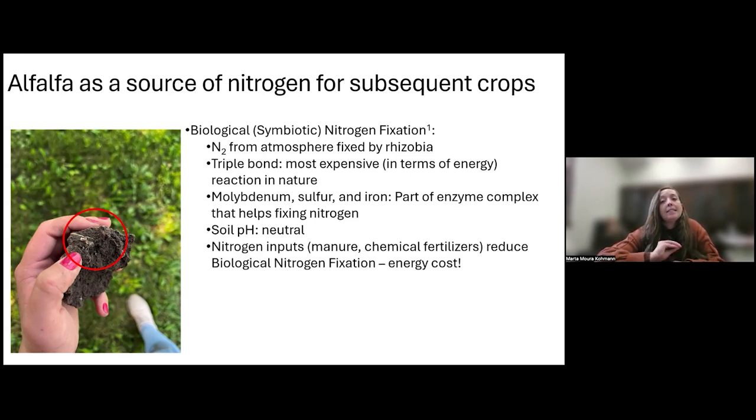Also, because this reaction is so expensive, it takes so much energy from the plant for this reaction to occur. We also know that if there is other nitrogen that is very readily available in the soil, so either as a fertilizer or as an organic amendment, such as manure, then the plant will choose to absorb those nutrients from the soil rather than provide energy to the microorganisms to fix nitrogen. And that's, again, because this is such a costly reaction, from the point of view of energy, for the plant.